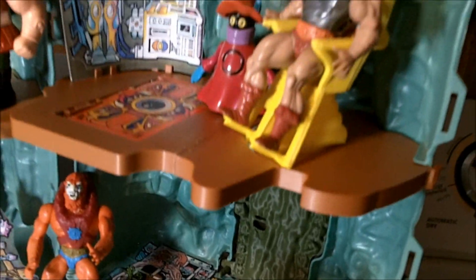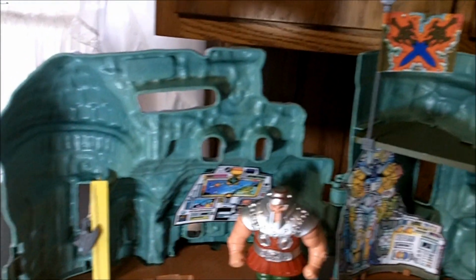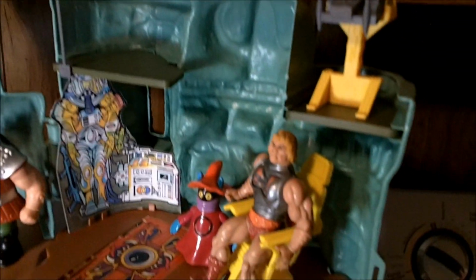Now, he did a great job. I can't be more appreciative. Thank you, Steve Tooley, for all the hard work. My dream has come true of owning a complete Castle Grayskull.